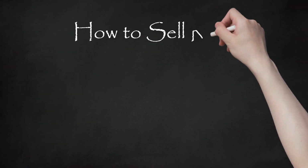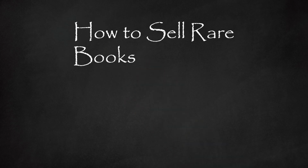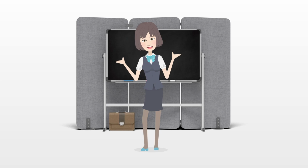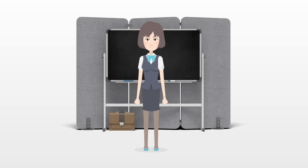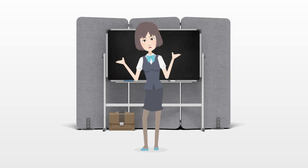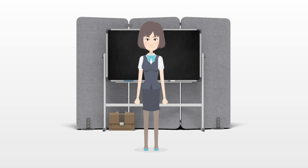How to sell rare books. If you have a very old book, you might be hoping you can sell it and make some money. Maybe you've seen shows like Pawn Stars or American Pickers, where people cash in their antiques for piles of money.